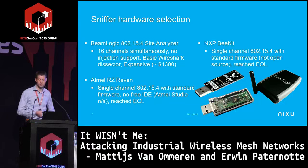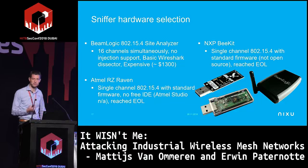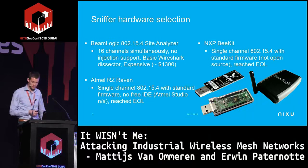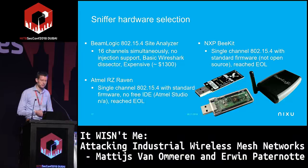The first one we looked at is the Atmel RZ Raven USB stick, which is also used by the KillerBee framework for sniffing ZigBee traffic. It can only listen on a single channel at once, like many of the other devices, so you have to do something in software to actually hop on different channels. But the problem is that it's a bit of an older USB stick. There's no free IDE anymore. There used to be Atmel Studio, but nowadays it's hard to find. It also reached end of life. And it's only an 8-bit AVR chip, so it's not the fastest chip around.